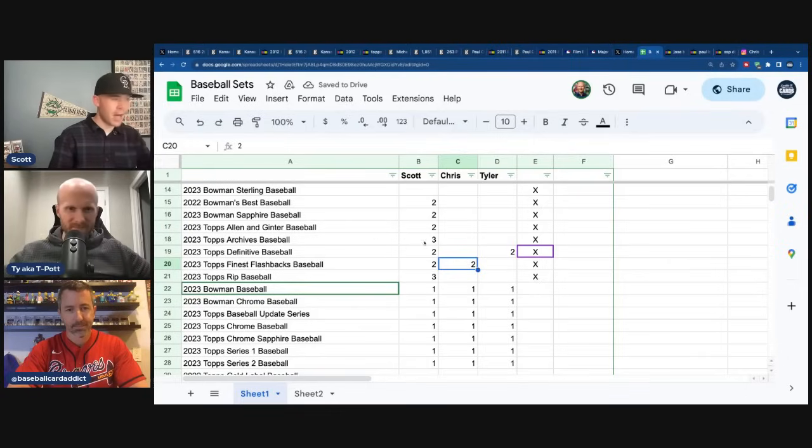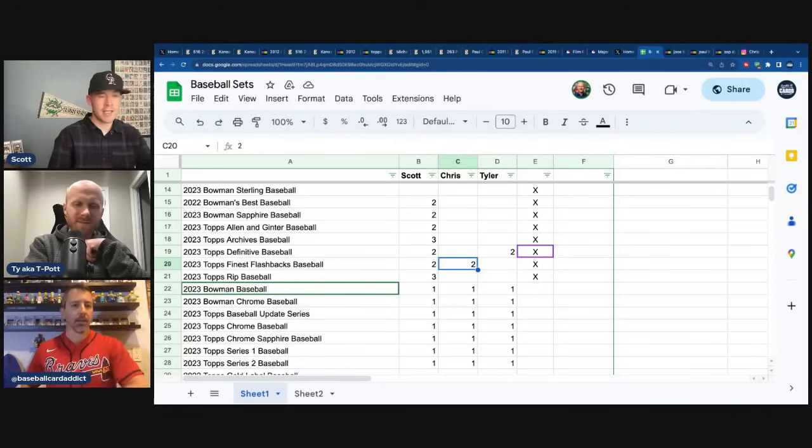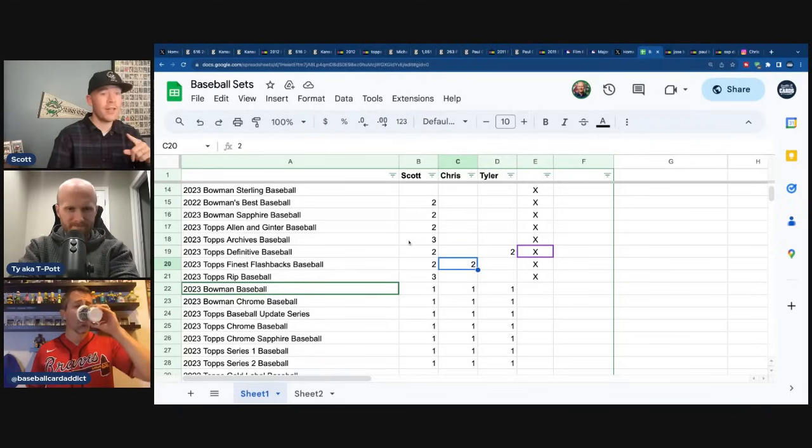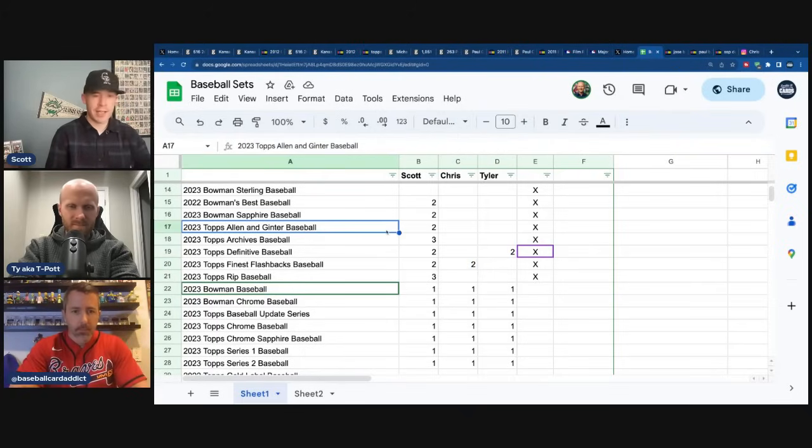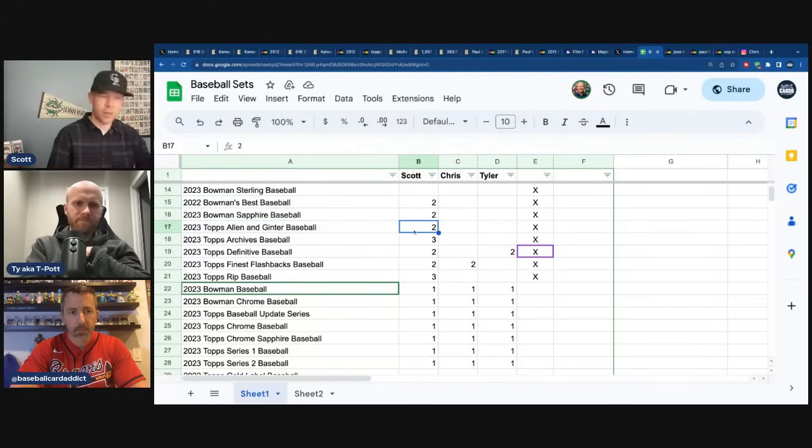Sure. Archives. I'm surprised neither of you said anything about Archives, but at the same time, I understand it. It's one of the main releases that's released every year that doesn't get a ton of love. It's a lot of fun. If you ever want to open a fun product to get decent autograph return, Archives is great for not too much money. I'm the only one that said Allen and Ginter, which blows my mind because Allen and Ginter has been around since like 2005 and is a mainstay in the hobby. But I gave it a 2. Ginter fans, Chris and Ty don't like it.